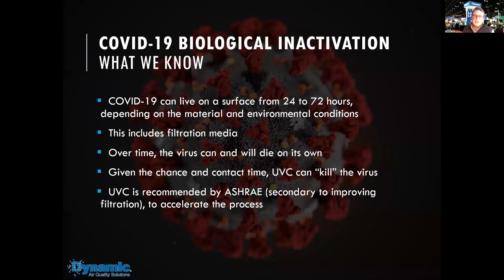And just to touch on COVID again, what we know about COVID and biological inactivation is that it's going to live on surfaces from 24 to 72 hours, and that includes filter media. So ASHRAE's primary recommendation is improve filtration. Why? We need to at least filter it out of the airstream. We need to get it out. You can get it out with filters relatively easily. It's going to live on the filter media as well, and over time, it will die on its own. But given the chance, things like UVC can kill it, and it can kill it pretty fast.